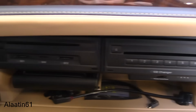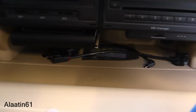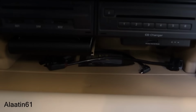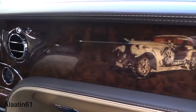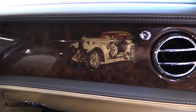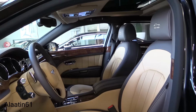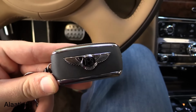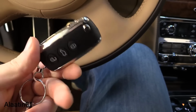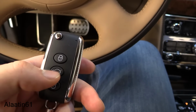CD changer, 2 SD card slots and a SIM slot, air conditioned storage area, glove box. This is how the key looks like. Beautiful key. Lock, unlock, trunk release.